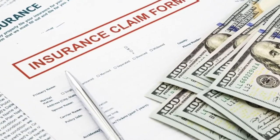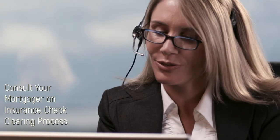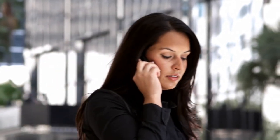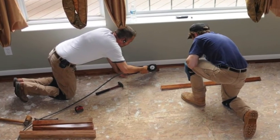This repair payout check may have your mortgage company listed as a payee on the check. Best practice is to consult your mortgager as to their insurance check clearing procedure to better understand if there will be any delays or repair progress landmarks that may affect the flow of your funds. You may use these funds as you see fit and hire any contractor you want or even do the repair work yourself.